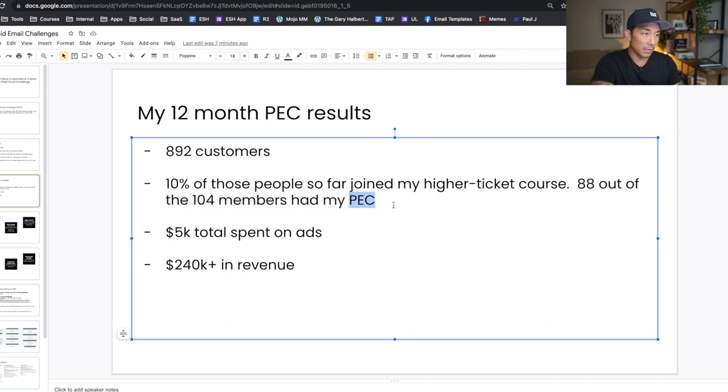I'm very happy with these numbers. 10% of these people joined my higher ticket course. But if I look at the students in my higher ticket course, 88 out of 104 members had already bought my paid email challenge, right?